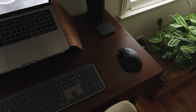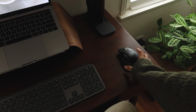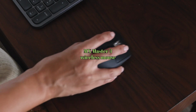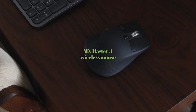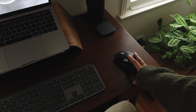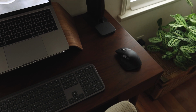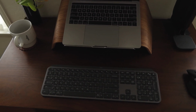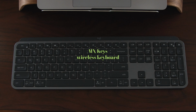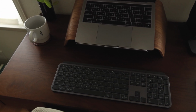So Logitech was kind enough to send me a power pad to charge my iPhone on there. And then this mouse is their MX Master 3 mouse, and I really wanted this because it has profiles on here that make it more simple for Adobe Premiere, and that's just what I use to edit all my videos. This keyboard is the MX Keys keyboard. I'll go ahead and link everything. And then I just have my coffee in the corner, and let me bring this up.